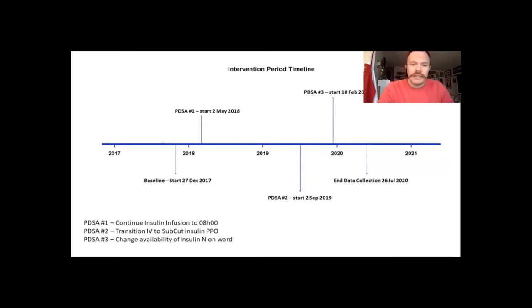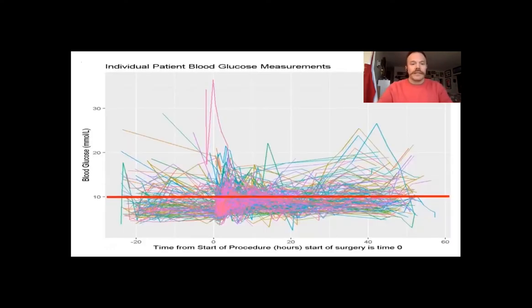That was the intent. PDSA number two, which started in September 2019, was to bring in a decision support tool for the transition of this IV infusion over to subcutaneous basal bolus. And then finally, just before the pandemic hit, we changed the availability of insulins in the critical care area to try and increase or modify that transition.